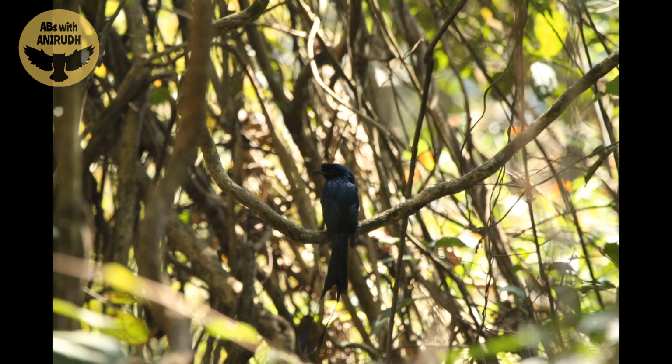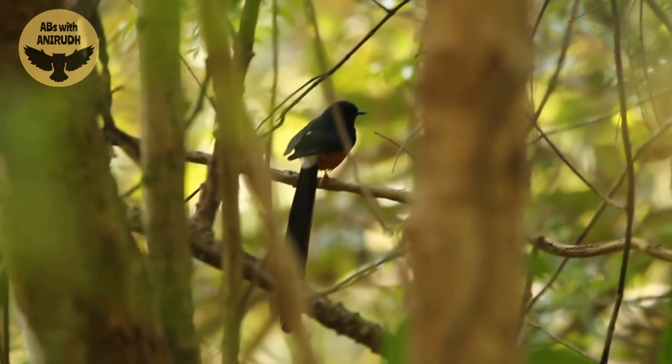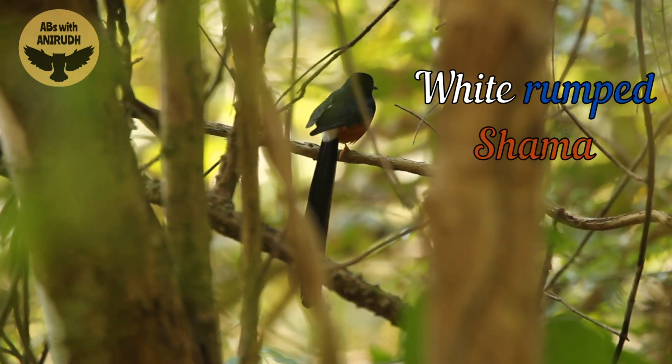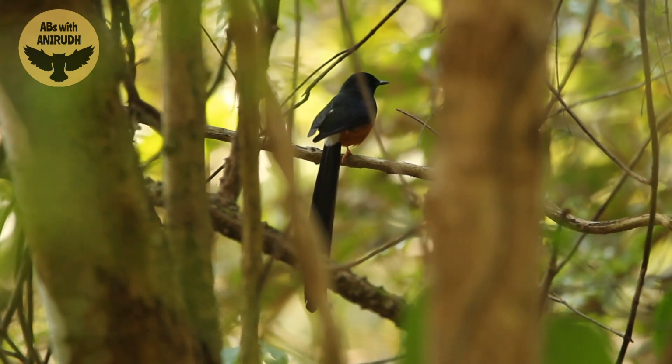We saw some movement ahead and saw a greater racket-tailed drongo. We saw another greater flameback, but this time we got a good shot. This time the male was there too. Then, in the bushes, we spotted a white-rumped shama. We were very happy as this was yet another lifer for both me and my father.